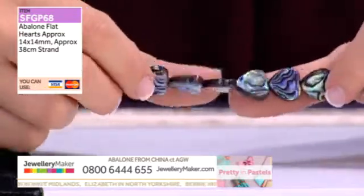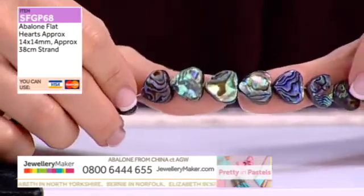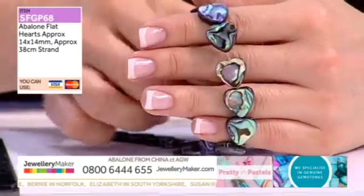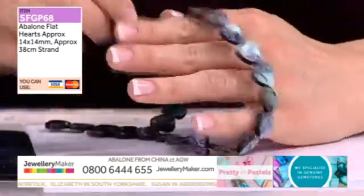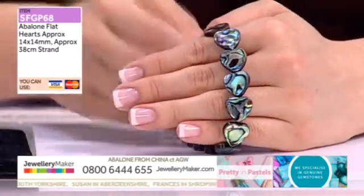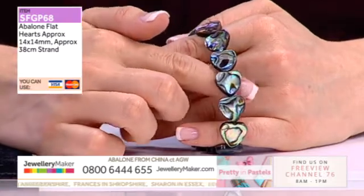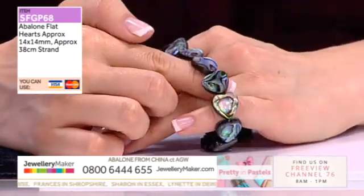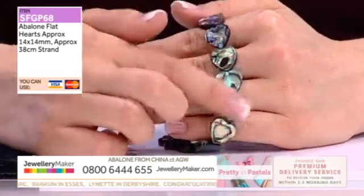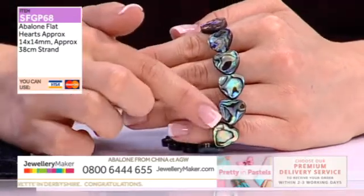Oh, wow. The metallic shimmers running through are amazing. Completely natural gemstones, with these colours, the intensity of the peacock tones running through, the purples, the greens. Pearlescence is amazing, isn't it? And they're completely natural.